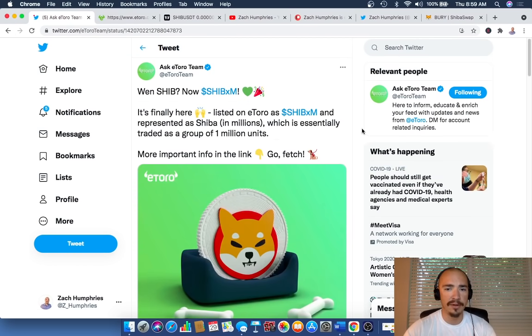So first and foremost, this is good news. eToro has been very cryptic in their messaging, but very fun in the process as well. And they finally added SHIB in the form of this SHIB XM. We're not seeing a ton of price action at the moment. We're going to talk about that in this video too.